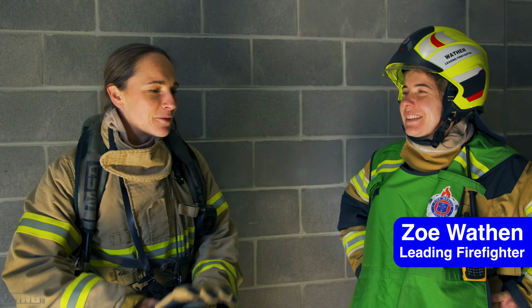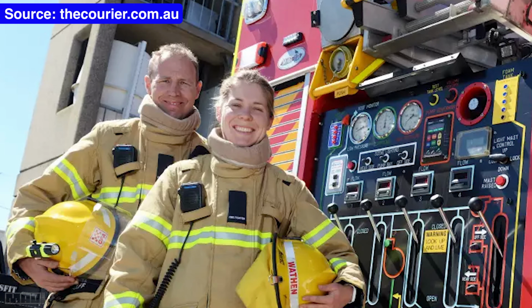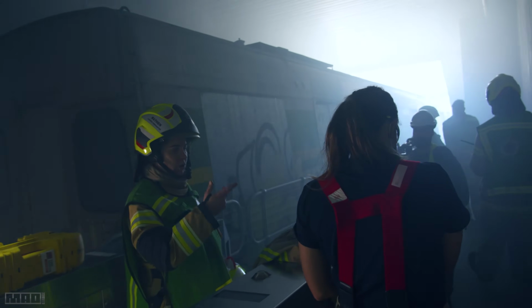Meet Zoe Wathen, my guide for the day. Starting off as a volunteer, Zoe became a full-time firefighter in 2016 and is an integral part of the Ballarat Fire Rescue crew and one of the incredible women proving in another industry that gender doesn't need to be a barrier.